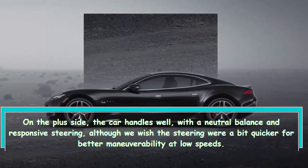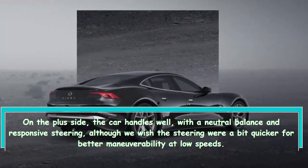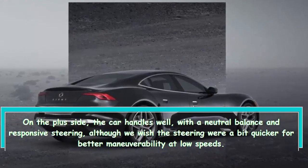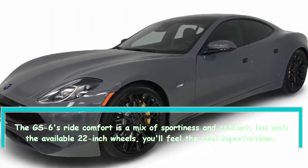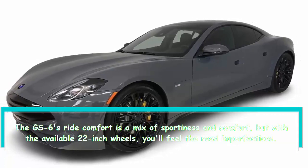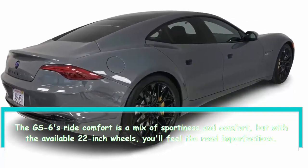On the plus side, the car handles well, with a neutral balance and responsive steering, although we wish the steering were a bit quicker for better maneuverability at low speeds. The GS6 ride comfort is a mix of sportiness and comfort, but with the available 22-inch wheels, you'll feel the road imperfections.